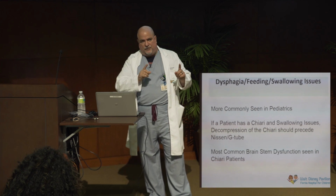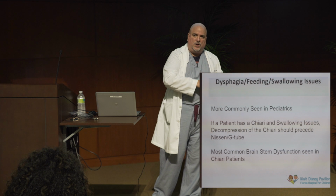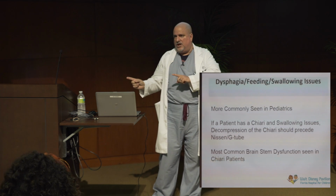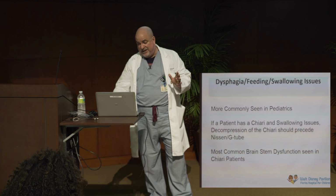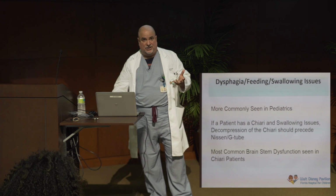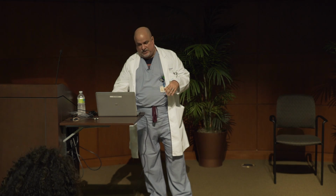But if a patient is having unremitting swallowing difficulties and GI can't find another cause, we usually do an MRI. If we see a Chiari, we decompress them, and it's successful. I actually haven't had a patient that we did that on that ended up needing a G-tube. So that's successful close to 100% of the time.